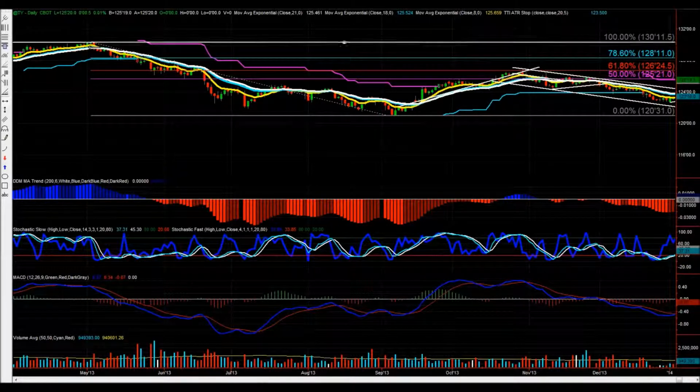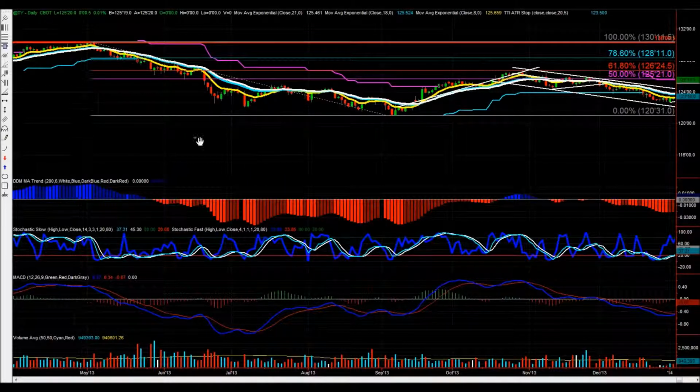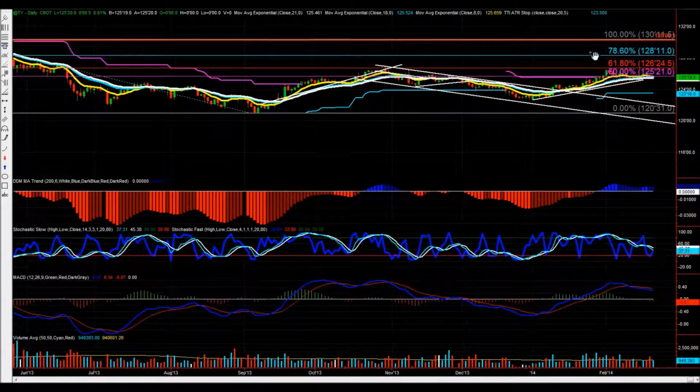And it coincides with a fib level as well. Not a really important one, but I'm going to mark this as resistance. Let's give it a little bit more prominence, make it a little bit thicker, and I think that's really the level that we'd be looking for if we could get a break, or if we could get like a cup and handle kind of breakout pattern.